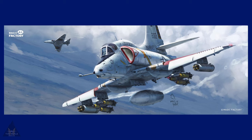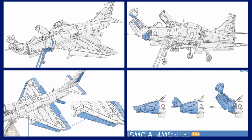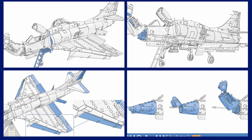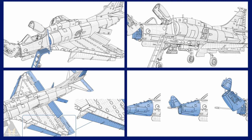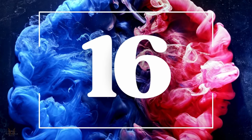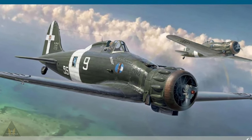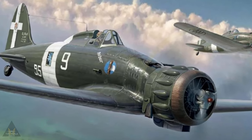At 17, Magic Factory's 1/48 A-4M Skyhawk, making two variations of the A-4M, and the radome nose section has several options. Italeri's Macchi C.200 takes a position at number 16 with their brand new molds. This is in 1/32 scale.